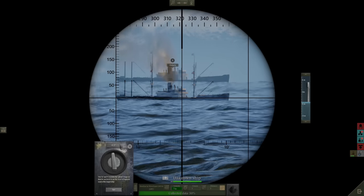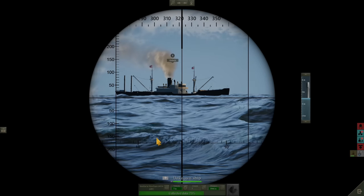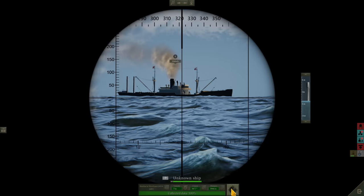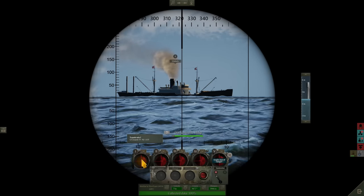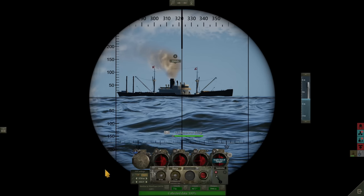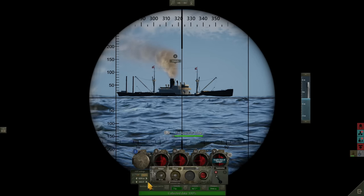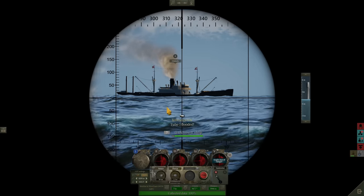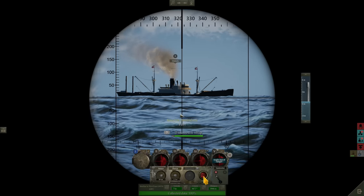And distance about 3,900. Okay, and course there. Right, let's get tube 3. We'll have that turn right after, well, if it's gone past. Tube 1. Fire. Los!